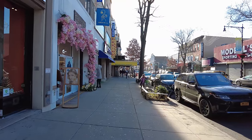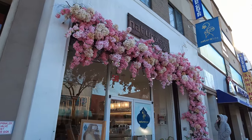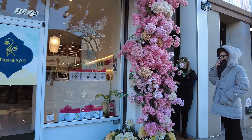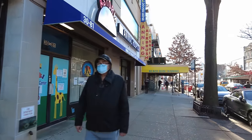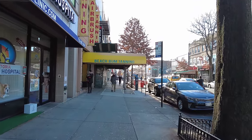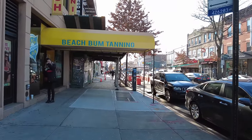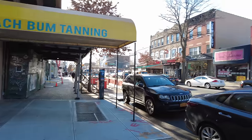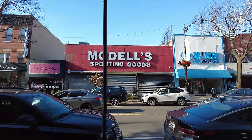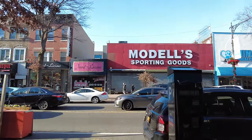Here's Natura Spa. I really love their exterior with the flowers. This one didn't really seem like they have Christmas decorations, but the flowers are nice outside. There's the vacant storefront of Model Sporting Goods. Even though they declared bankruptcy a while ago and closed the store, the storefront is still there.